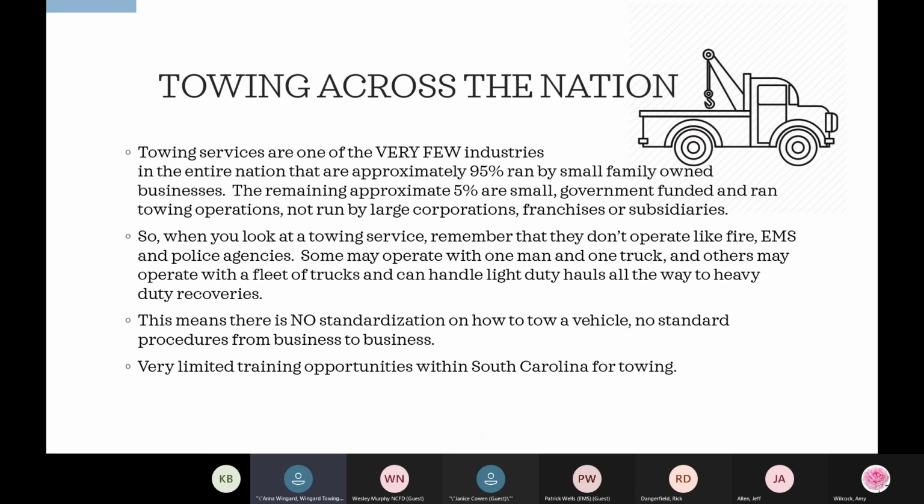So even though I represent the towing industry in South Carolina, I did want to take a step back and talk about towing across the nation, because it's about the same everywhere across the nation, in the fact that there are very, very few towing services that are not run by small family-owned operations. I give the example of the New York City Police Department. They have their own towing service, but that city operates differently than a lot of cities in the entire world. So it helps them to have a towing service already built into their government funds and budget and their operations. So you won't see a towing service that is owned by a large corporation, a franchise, or a subsidiary kind of a situation.